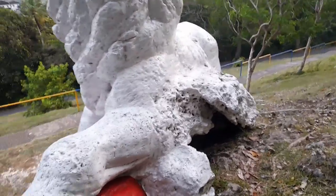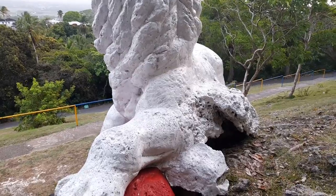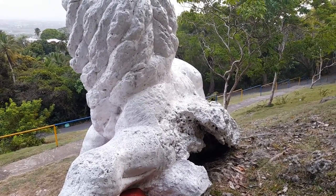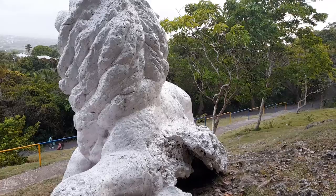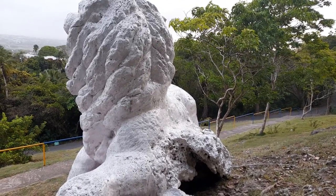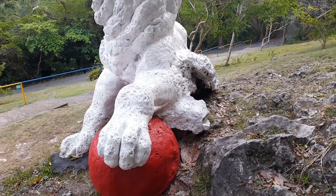So the lion sits on a hillside, and it is also a beautiful, majestic view when you are looking at the lion from the bottom of the hill, looking up, whether you are passing in a car or walking. It is always a beautiful sight to behold. The lion resting his paw on a big red round ball.